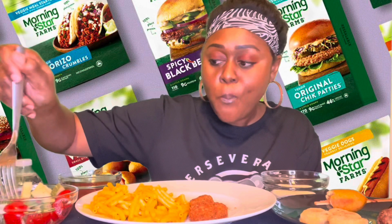Overall, I'd say Morningstar is doing a pretty good job on their products. Ultimately, of course, it's best to try to not eat too much processed food. And I know this would be considered processed, but I just think if you're going to eat something processed, maybe this would be a better option than the actual chicken nuggets or the actual corn dog or whatever. So it's good to have options. Definitely.